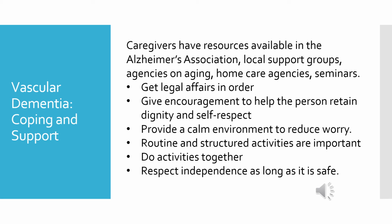I can't emphasize enough the points that are listed on this page, that you need to make sure that if you don't have the legal affairs in order with power of attorney, that you get all of that stuff in order. Make sure you give a lot of encouragement to the person that has vascular dementia to retain their dignity and their self respect.